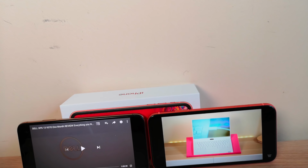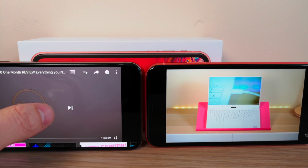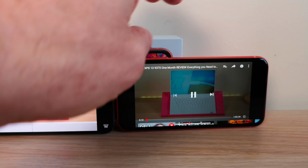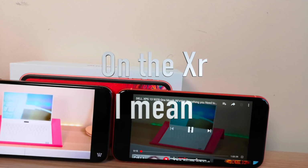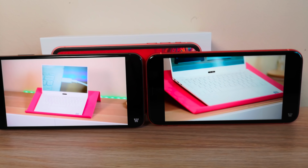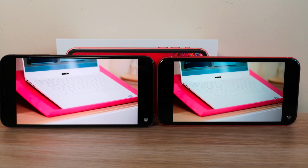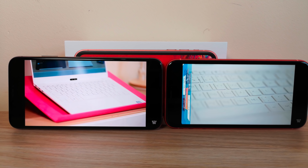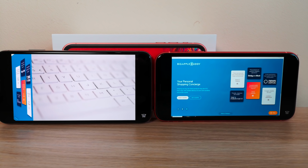So these are both at maximum brightness now, and you can actually select 1080p on the Max. But of course it isn't really 1080p, and you can see the brightness difference there. Yeah, you can see the OLED is brighter. You can see that white is brighter.